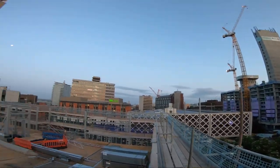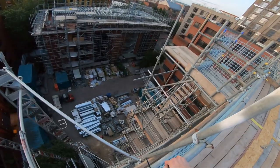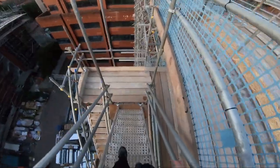Little morning climb, love it. Got a massive lifty that'll take us straight to the top. And of course there's a staircase right there. There would be, wouldn't there? Back down then.